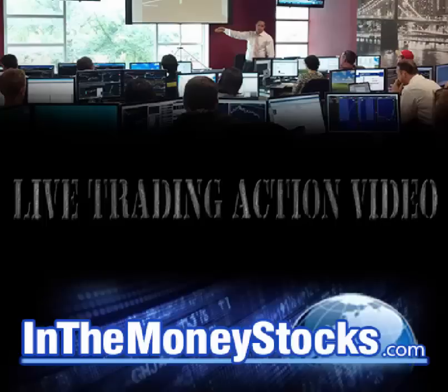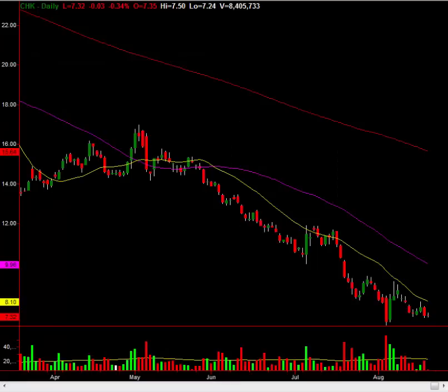So I want to talk a little bit about Chesapeake Energy today. We have oil getting a small uptick today, but yesterday oil was just absolutely demolished after inventories came out. What's got my attention with Chesapeake here is that you actually have a nice inside bar pattern. All right, and again, it's coming off a reversal candle. So we all know what reversal candles are.